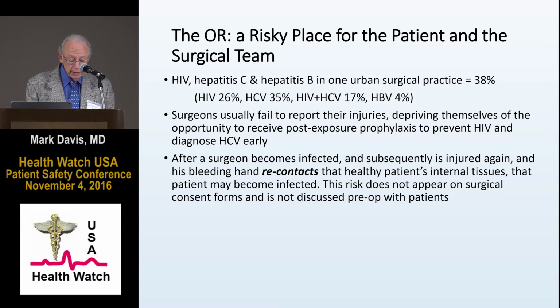Just how much of a risk is exposure to these infections? In one urban surgical practice in Baltimore, researchers found HIV, hepatitis C, and hepatitis B in 38% of patients undergoing surgery, including HIV in 26%, hepatitis C in 35%, and a combination of HIV and hepatitis C in 17%.